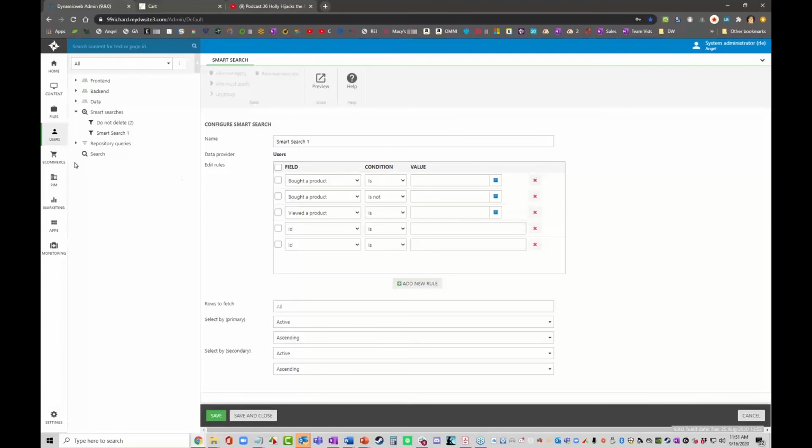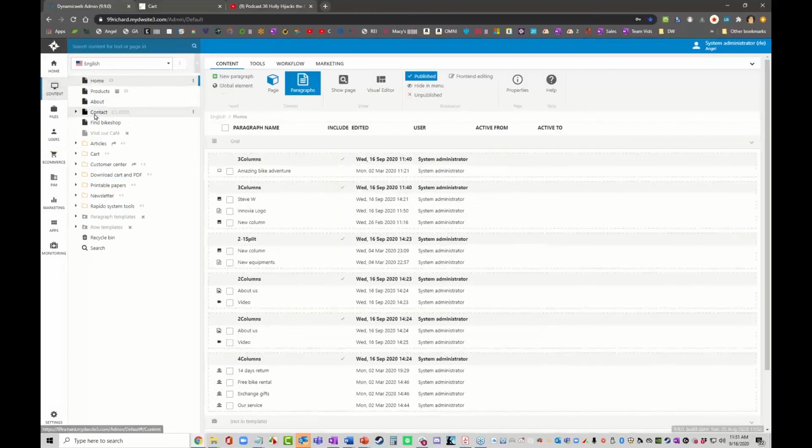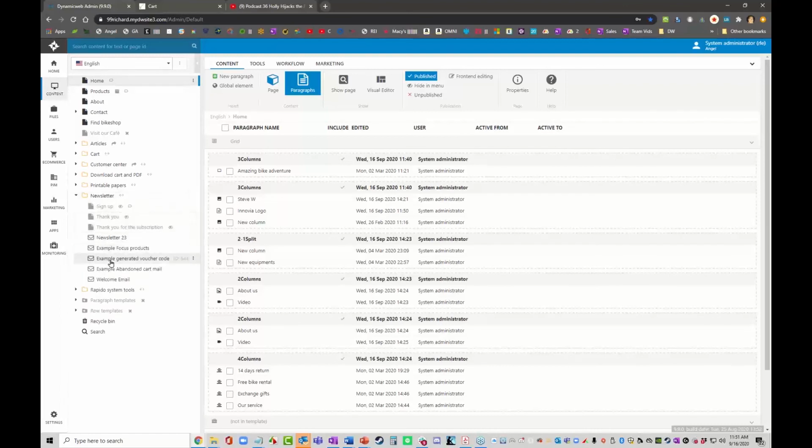And those discounts, promo codes, vouchers, we have all built into Dynamicweb to identify them as well. And these smart searches are tied in with content. As we saw, content is not just the home page and all the pages on your website, but we also have content as it relates to newsletters. And we also have content over here as related to what we call printable papers.